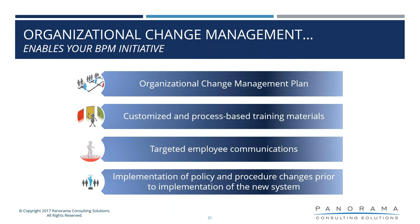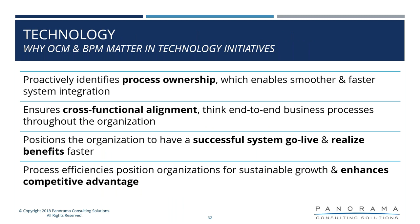Absolutely. And to summarize then, why do OCM and BPM matter in a technology initiative? I think we really hit on all these throughout our time together here today, but it's important because it really needs to happen. Process ownership needs to be identified so you can enable a smoother and faster system integration. It's going to cut down on your implementation timeline. If you've done all this work in advance, you'll certainly not need as much time to implement. It will ensure cross-functional alignment, thinking end-to-end business processes throughout the organization and not coming into the design session with everybody with their own agenda, which really does drive those customizations up.